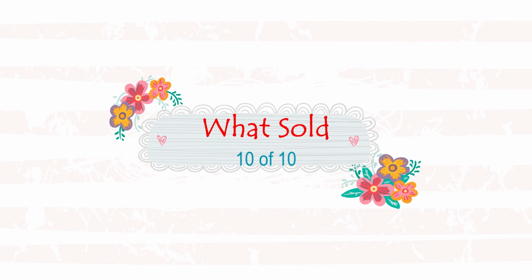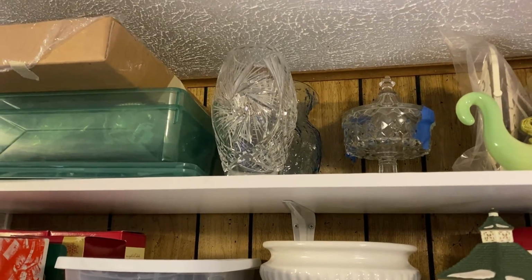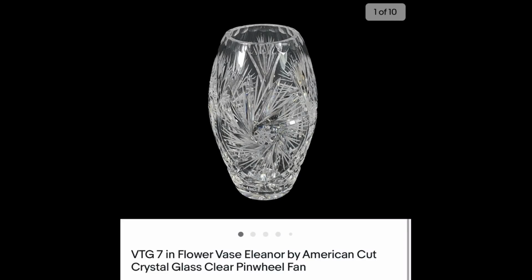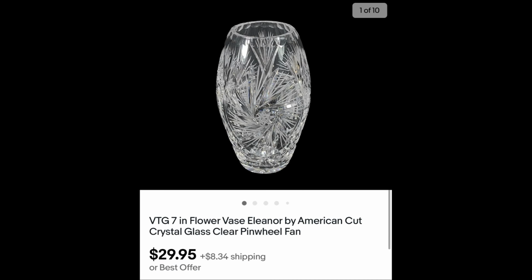This next item is a church rummage sale find, paid $5. That's paying up at a church rummage sale. It's a beautiful flower vase. The style is Eleanor and it's American cut crystal glass featuring a pinwheel and fan pattern. Absolutely gorgeous. As I said, paid $5 for it. It sold for full asking price of $29.95 plus shipping.